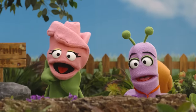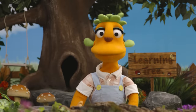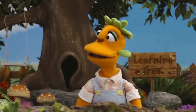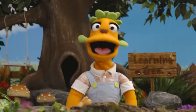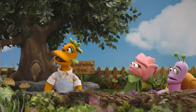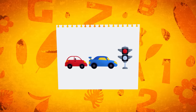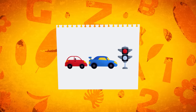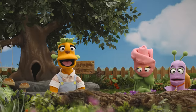Now, it's lesson time! Learning Tree, I think we need a special class today. Do you agree? That's what I thought. Let's do this, Learning Tree! Today, we will be learning how to cross the street. This lesson is very important for your safety. Are you ready? We are ready!